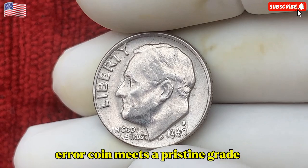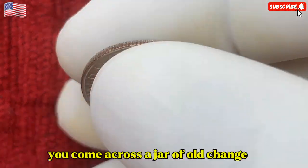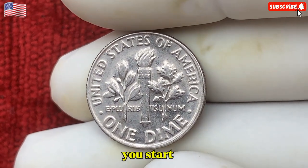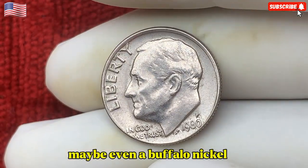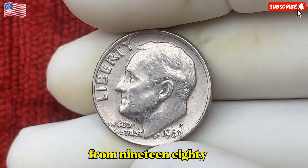When a rare error coin meets a pristine grade, you've got a jackpot. Now picture this. You come across a jar of old change at your grandparents' house. You start sorting through it. You see a few dimes, a few pennies, maybe even a buffalo nickel. But then your eye catches a Roosevelt dime from 1980.